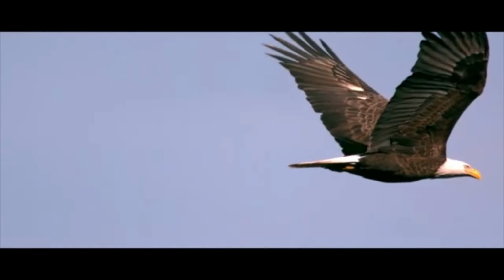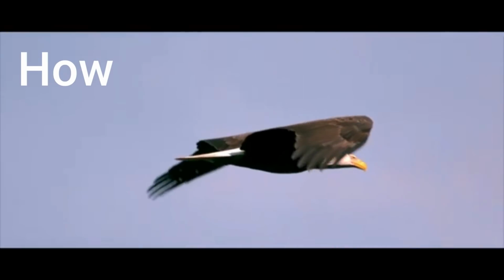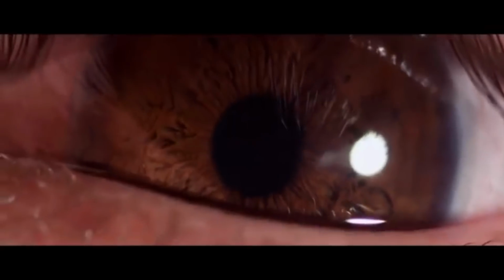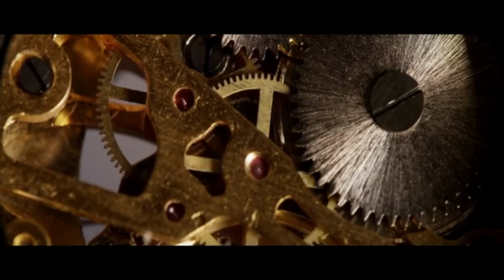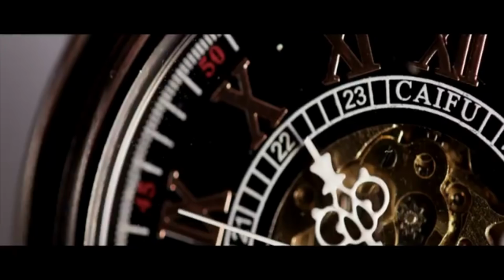For millennia, humans across the globe have tried to answer the age-old question, how do I get a big back? Through years of science, experience, and advice from local gym bros, this question still seems to be unanswered, until just recently, when one local small back-having Norwegian man made a great discovery.